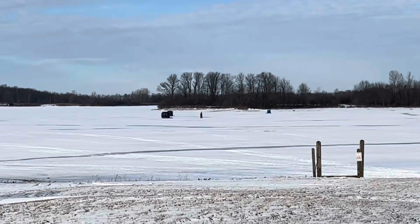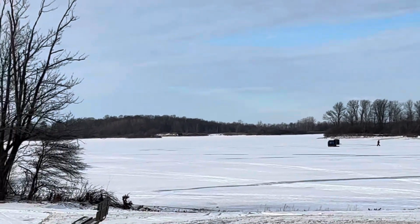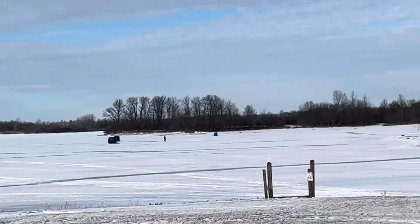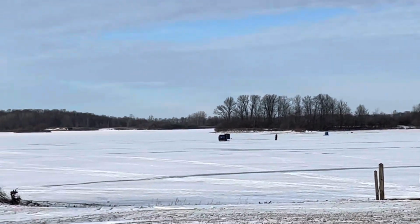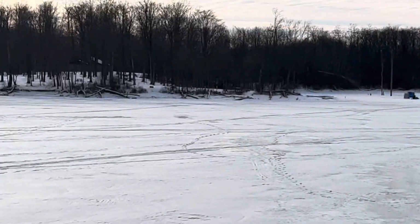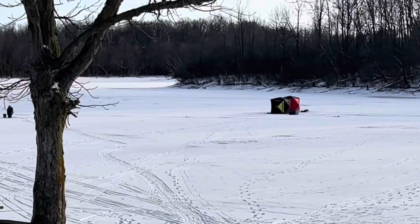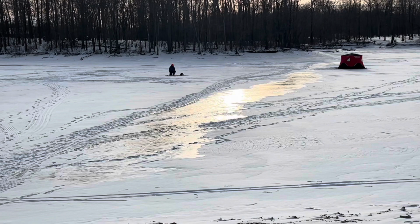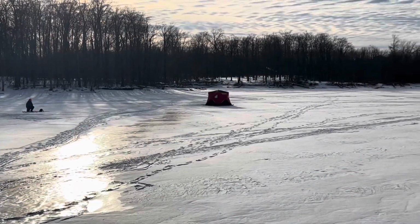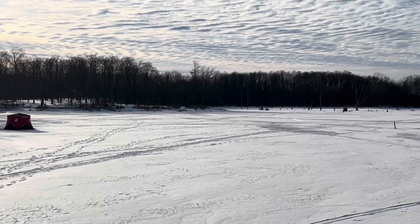There's some guys way out there. We'll go to another spot later where, last year I think there was like 50 tents within a football field radius. Sure looks different in the winter.